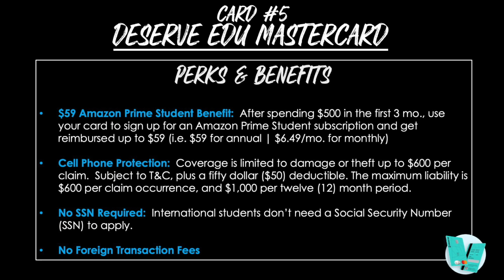In other words, you can get a $59 statement credit to cover the cost of your annual membership, or if you opt for the monthly membership, then you get $6.49 off per month. And that is still subject to the total cap of $59.